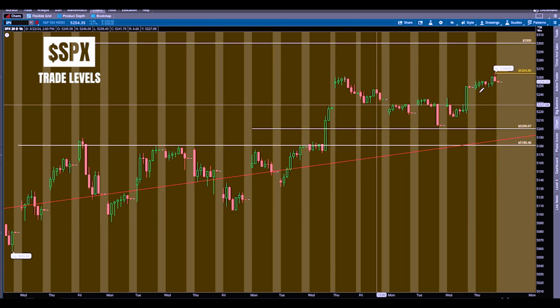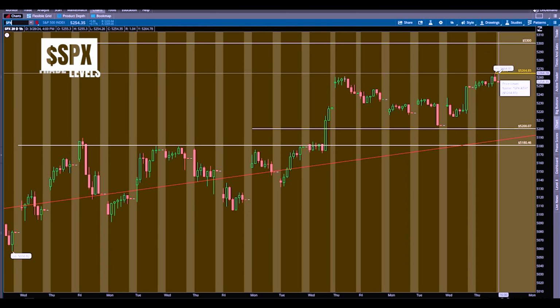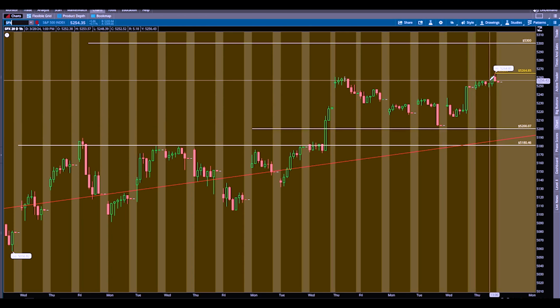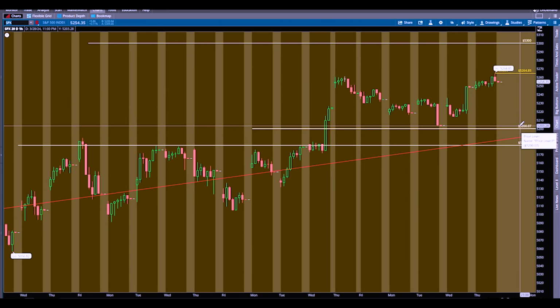SPX. I did update our all-time high. We made a new all-time high last week, and we're starting to respect this 5200 area again. So I added that level back. That could be a possible bounce. It lines up nicely with that 518.2 on SPY. I'm going to watch this 5200 area for a bounce.